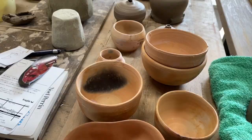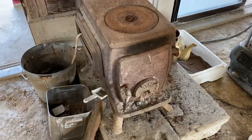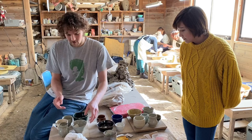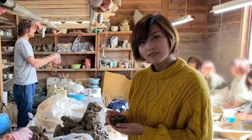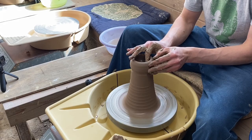One of the most famous activities in Mashiko is the Pottery Experience, where you can make or paint your own pottery. We went to Mashiko Ceramic Art Club in Komika Furuki for the pottery class. And aside from the locals, they also have international instructors who conduct English classes for foreigners like us. We took the afternoon course, which starts from 1 p.m. till 4 p.m. and costs 3,800 yen.